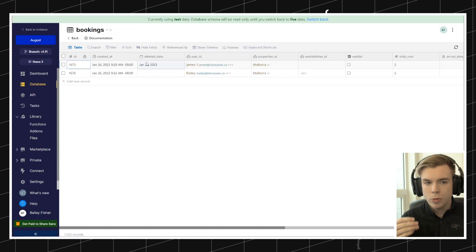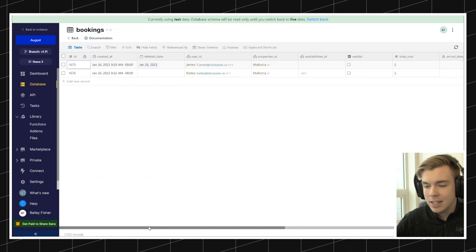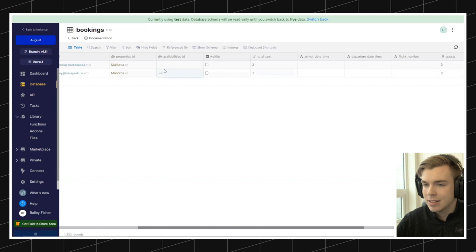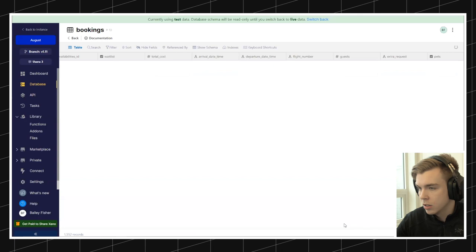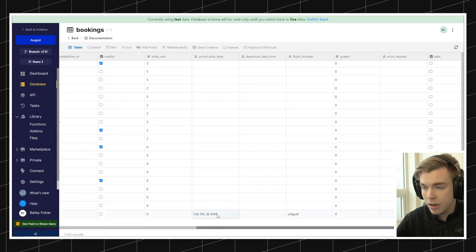Instead of just deleting it, we're setting a deleted date, then using that to determine whether we show it or not. We can see this is connected to a certain availability, and we can see its total cost. Here is the custom data, the arrival date and time that we are showing. If I go back to page 31, if you recall, I entered that custom arrival date and the flight number. It is all there.